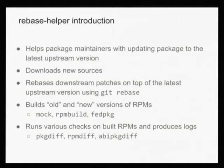So now I would like to give the floor to Peter as he will continue with the new stuff we implemented in Rebase-helper and describe the integration more deeply. Yeah, thanks, Tomáš.